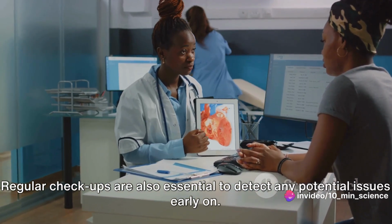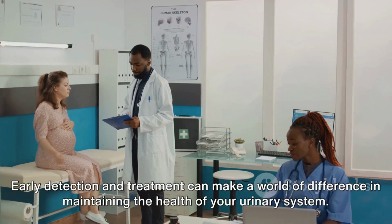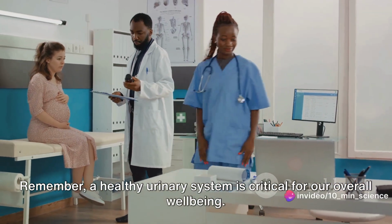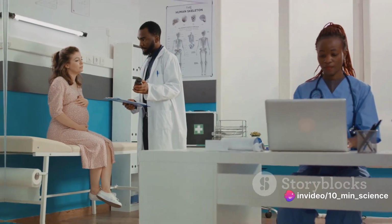Regular checkups are also essential to detect any potential issues early on. Early detection and treatment can make a world of difference in maintaining the health of your urinary system. Remember, a healthy urinary system is critical for our overall well-being, so take good care of it.